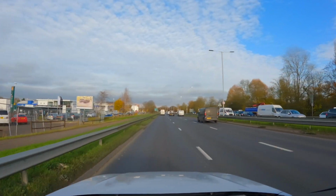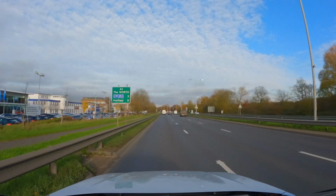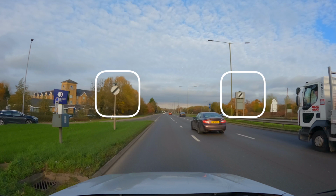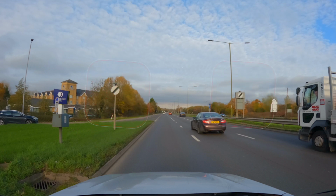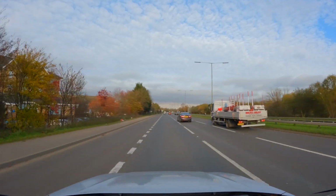Laura's not comfortable on the roundabouts, which we've already discussed, but on that last one, she did very well. Laura's now entering a national speed limit, which is 70 miles an hour on the dual carriageway, but there is a reasonable build-up of traffic. So this is my thought process at the moment. I'm just going to share it with you.